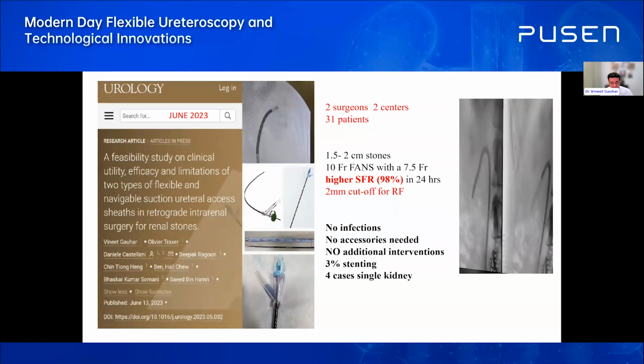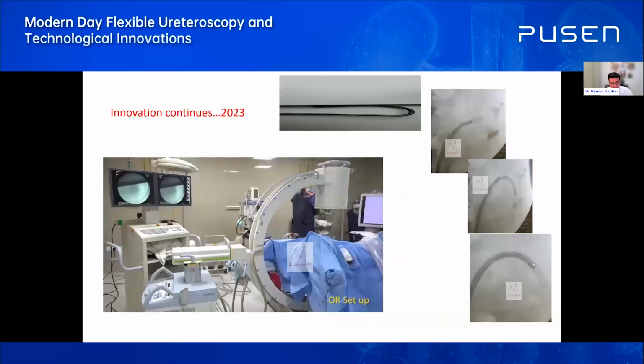Fantastic. I was so confident of getting a good stone-free rate that we stented just 3% of the patients. We even did this in a single kidney, but there's no point in one or two people doing it. Saeed and I did it. We had great results. We shared it with Dr. Bhaskar and Dr. Taxia. They gave us inputs. We've got a great paper there, but it has to be replicated. So we published this on how you want to do this.